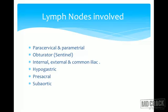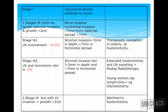extensive lymph node dissection. Internal, external and common iliac group, hypogastric nodes, presacral and subaortic. These are the lymph nodes related with the cervix and they get involved in CA cervix. So again, likely MCQ on lymph node involvement in CA cervix. Now going for the staging of the cervix. Let's focus on important points because the staging is in detail.